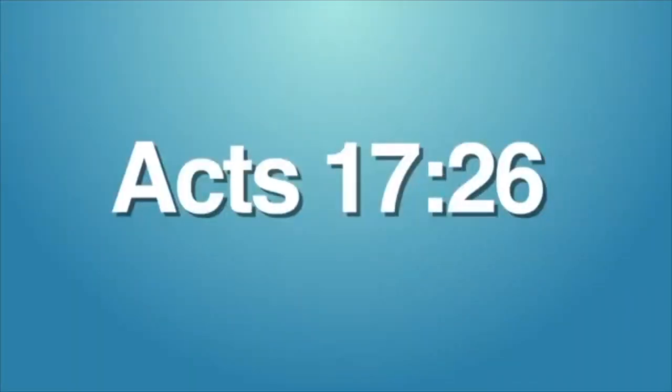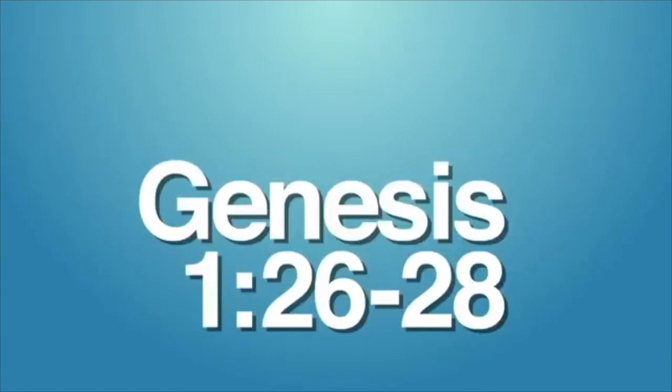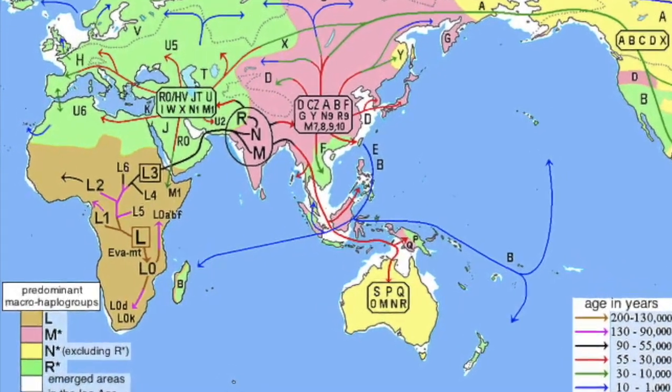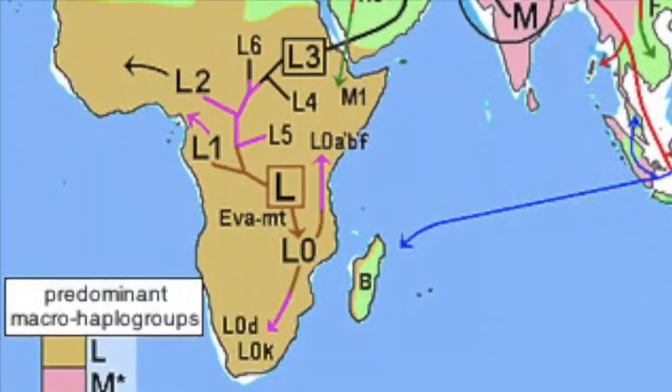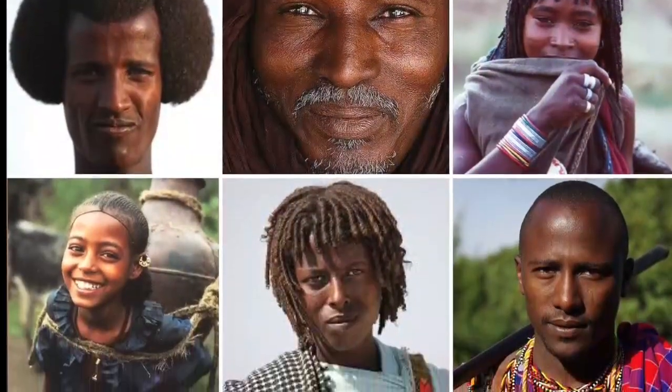Well, the Bible's very different. It says that man was created specifically in the Middle East and in the Fertile Crescent. Well, what do people look like who live there? Well, they have brown skin. Evolution says that man arose in deep Africa at the L node, which would have made them have black skin, just like all Africans.